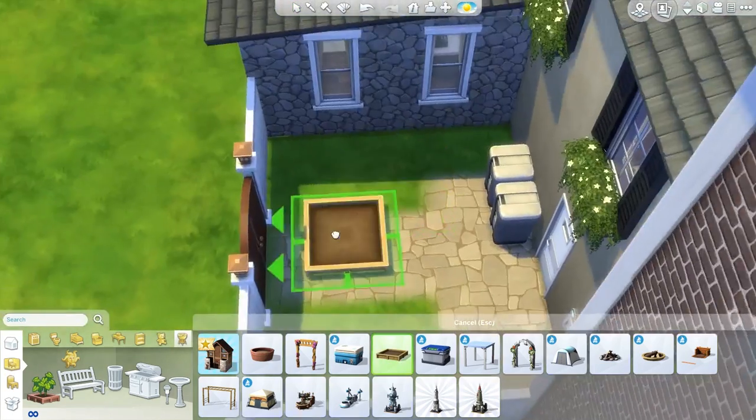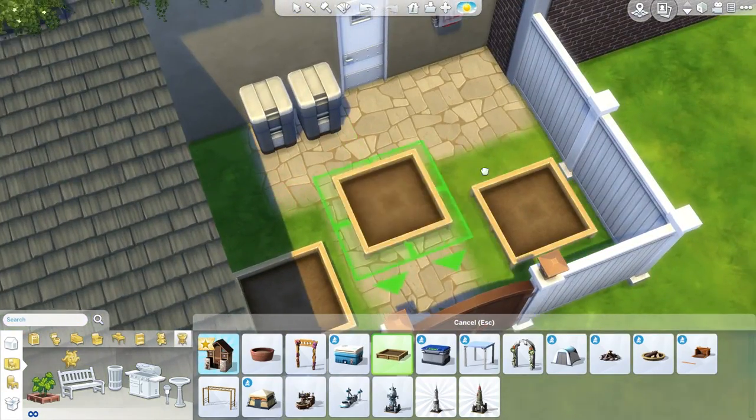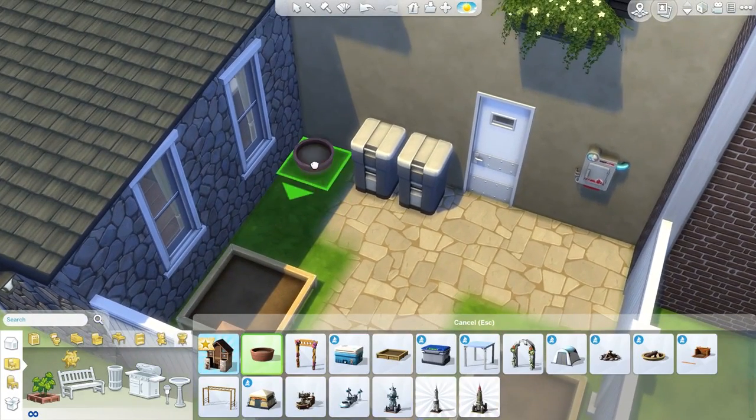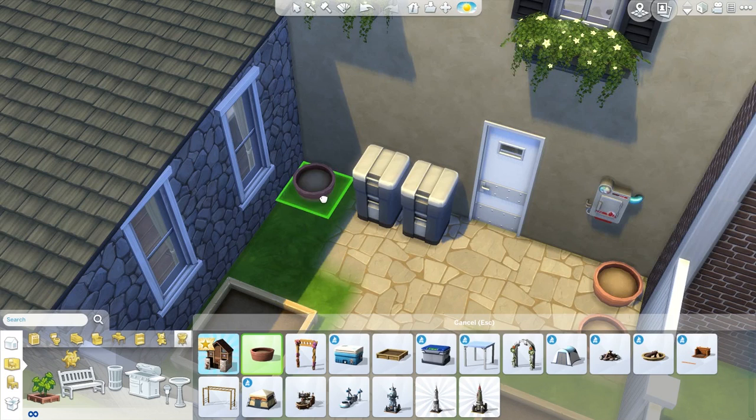For the rest of it, I'm just going to have as many garden beds as I can fit in, which isn't a whole lot. There's not much space back here. So we can do a couple of these. We can fit one in here. We could just have a couple of these on the pavement. I don't know if you would have one right near the trash cans.